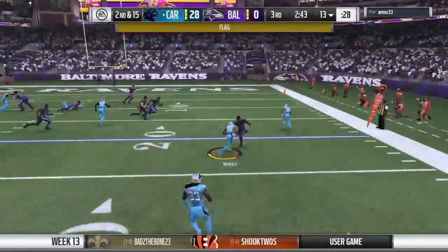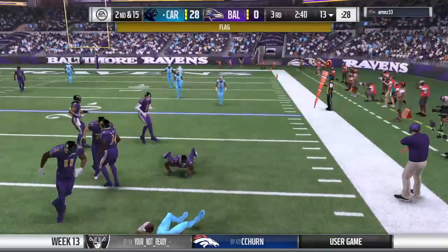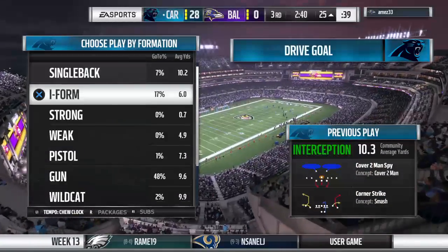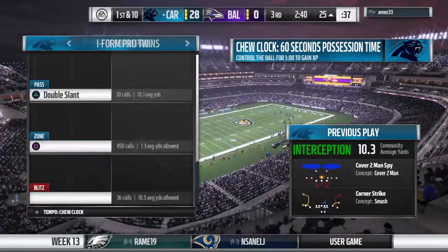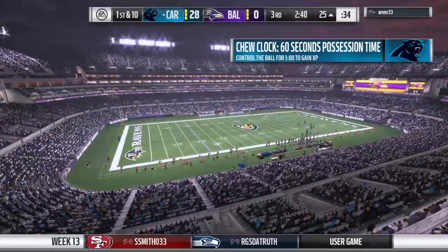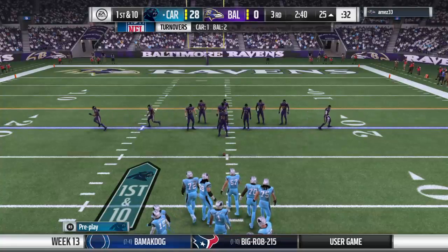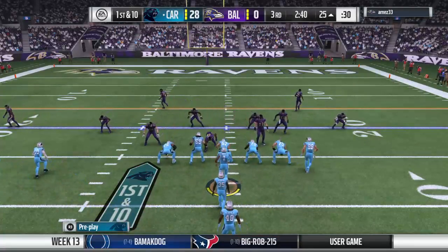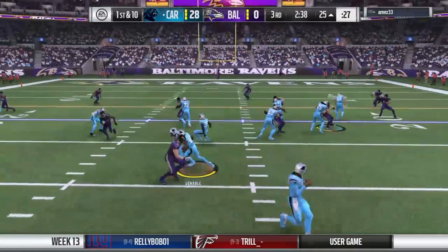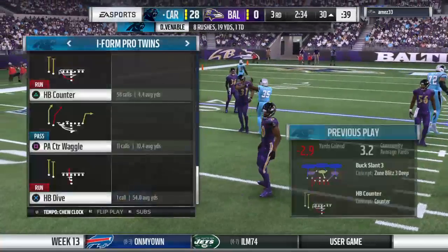We'll see how they attack him here. And he fires one that's intercepted. A great read, and it's picked off. And his guys will take over at the 25-yard line. And a great spot to start this drive from here. Looking to jam the receivers at the line here. Press coverage look defensively. And he went backwards. He'll be down at the 30.